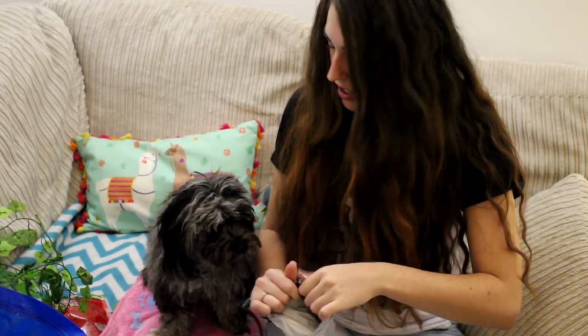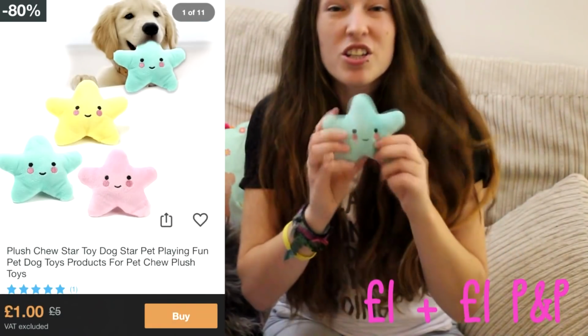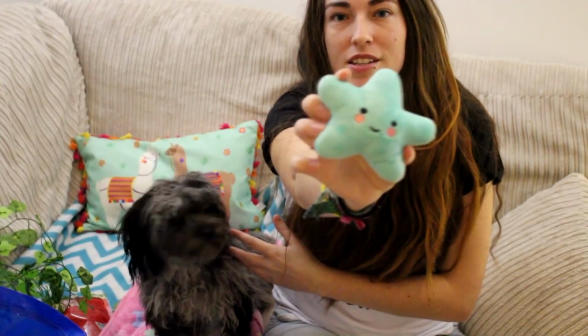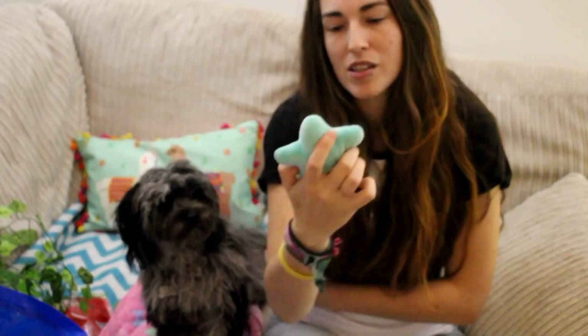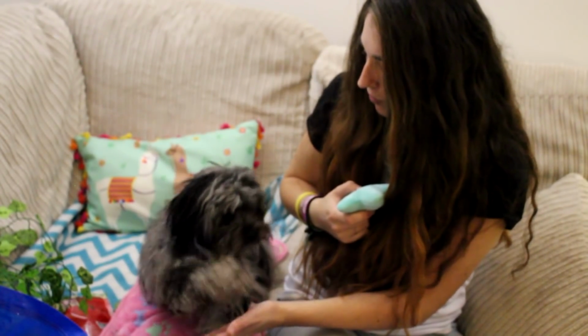Does this smell like it's for Benji? Oh, this one actually is. So this is a little toy. Pretty sure this is the colour I ordered as well, which is always a good sign. And it is just this cute little star. He's got these little rosy cheeks and he does squeak. Can you pull them? Good job.